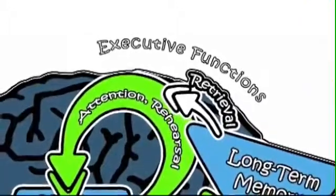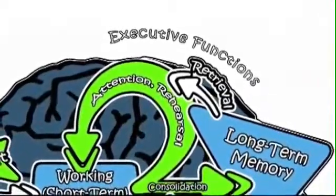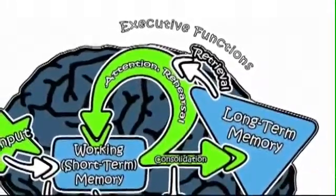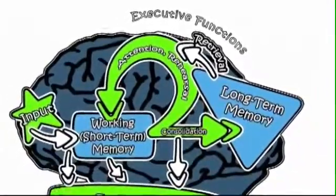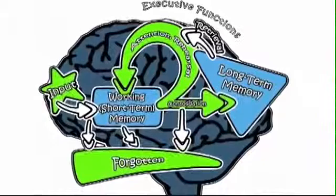As the information processing model suggests, attention is required throughout information processing. No new information can be consolidated into long-term memory if we do not attend to it. Executive functions are involved in helping students decide what they should focus their attention on in any given circumstance. Thus, executive functions oversee and guide almost all areas of information processing and learning. It should be clear by now that simply inputting information into the brain doesn't necessarily lead to learning. And this is because unless information that we have inputted into our brain is further processed, it's going to be forgotten.